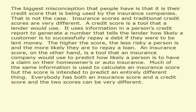The biggest misconception that people have is that it is their credit score that is being used by the insurance companies. That is not the case. Insurance scores and traditional credit scores are very different. A credit score is a tool that a lender would use. It uses information in a person's credit report to generate a number that tells the lender how likely a customer is to successfully repay a debt if they were to be lent money. The higher the score, the less risky a person is and the more likely they are to repay a loan.